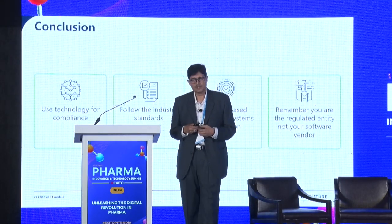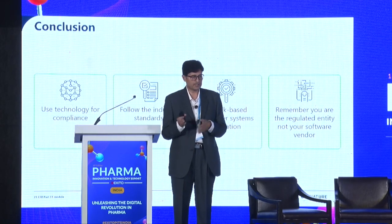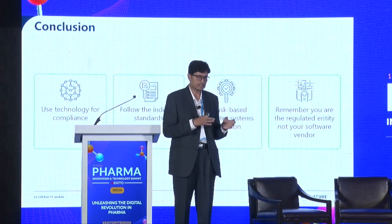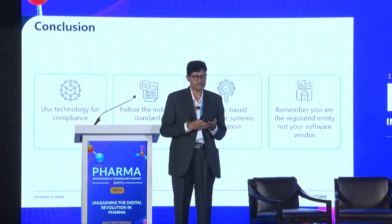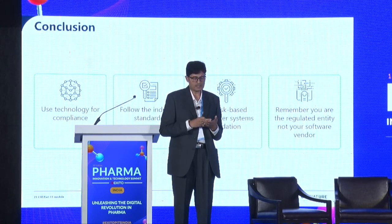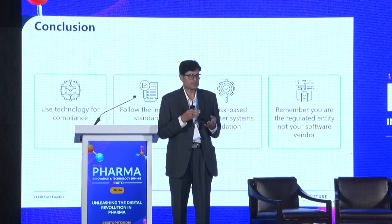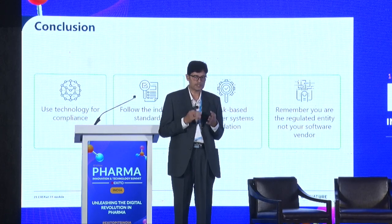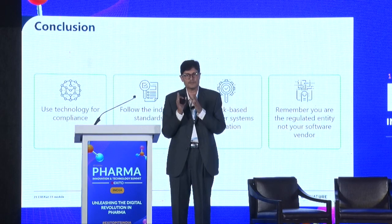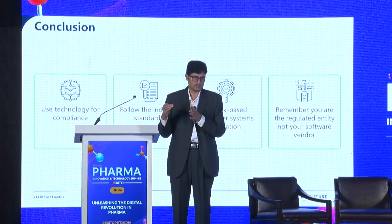So using technology definitely is a very important thing for compliance, because it helps you to automate that. It's like you're using, data is getting created, you're compliant, but at the same time you have to ensure that the compliances are being met in the right way. And to do that, you have to follow the industry standards. As per the recent guidance from FDA, you have to do risk-based computer systems validation, which means identify the different risks, and according to the risks, then determine your testing level.